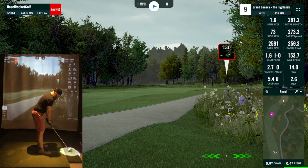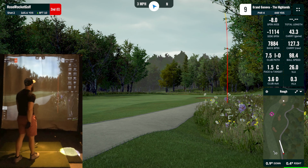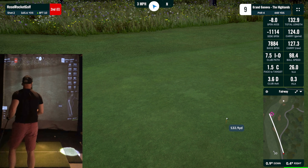Try to hit this about 130, 125, 130 in the air. I thinned it, but it'll be fine. 127. Sit in the fairway. All right. Back into play. Took our medicine.